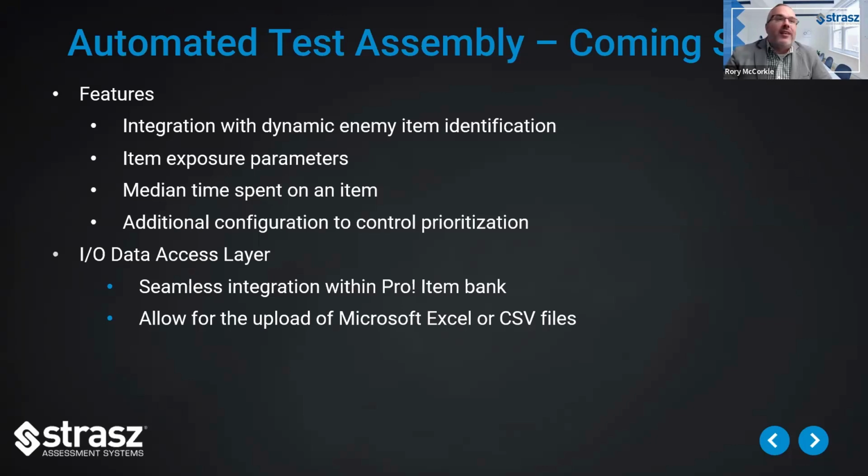Also adding in things like item exposure parameters. So, don't add in an item to a form if it's been exposed more than X number of times. We've also looked at balancing time spent on an item, so median time, and balancing those between forms for those organizations that track time per item. This is especially useful for organizations with shorter exams, such as more common in the IT certification sector.